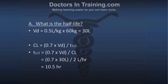All right, so let's go ahead and go through these answers. The first one: what's the half-life of drug X in this patient? Well, the equation for half-life is clearance equals 0.7 times the volume of distribution divided by the half-life. You switch it around, you get half-life equals 0.7 times the volume of distribution divided by clearance. So you see that in this slide here. But in order to come by that answer, you need to know what the volume of distribution is, and you need to know what the clearance is.